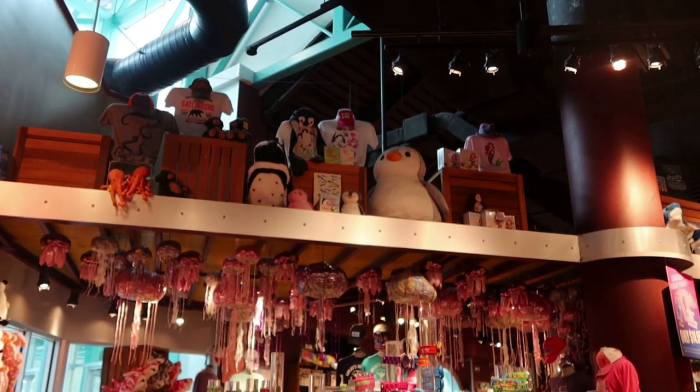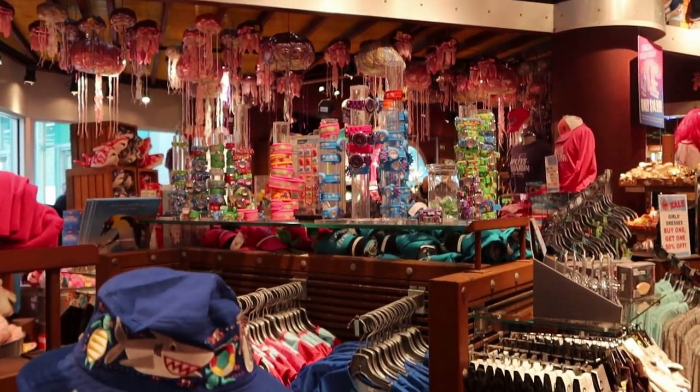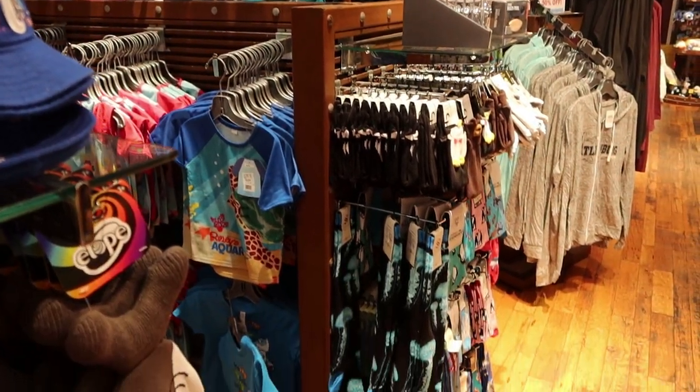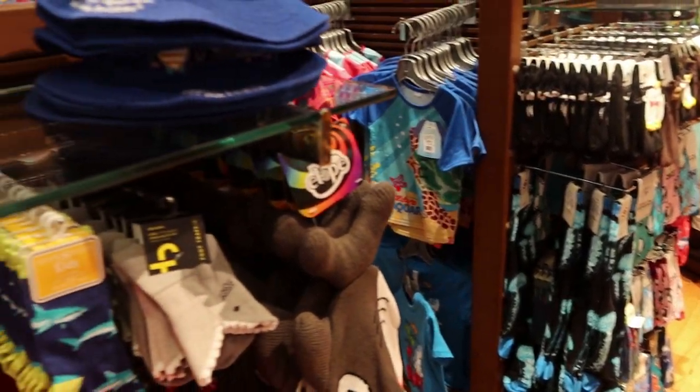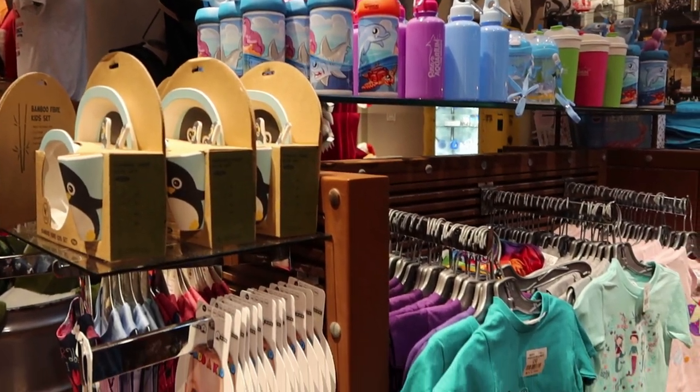This is a huge gift shop, guys. It would take me quite a while to cover everything, but safe to say you should definitely stop in your travels on your trip to Ripley's Aquarium. I can guarantee you're gonna find something fun in here. It's something perfect for everyone in your party.